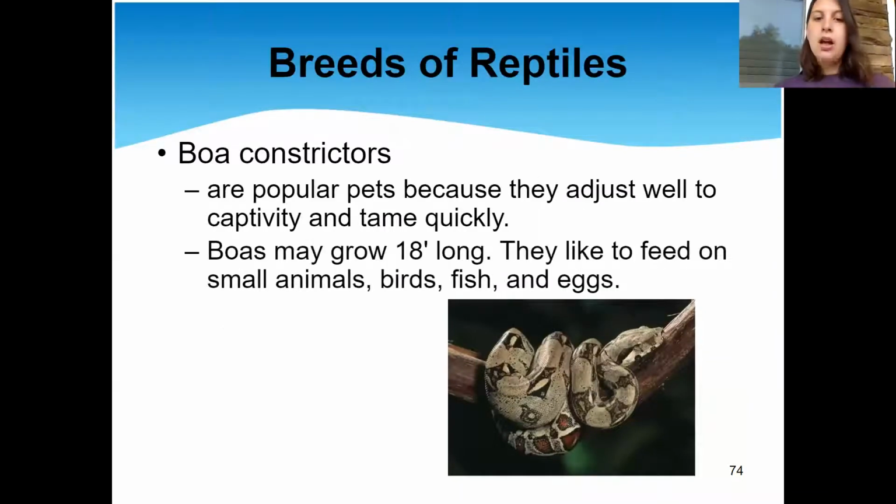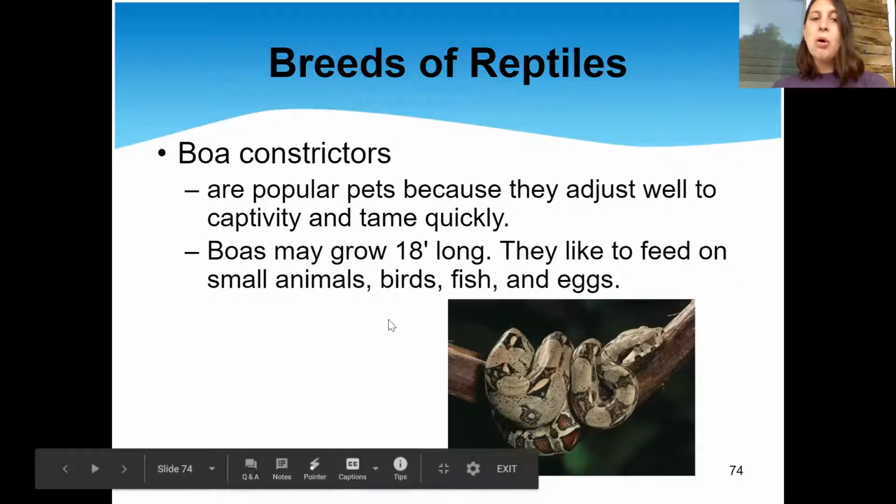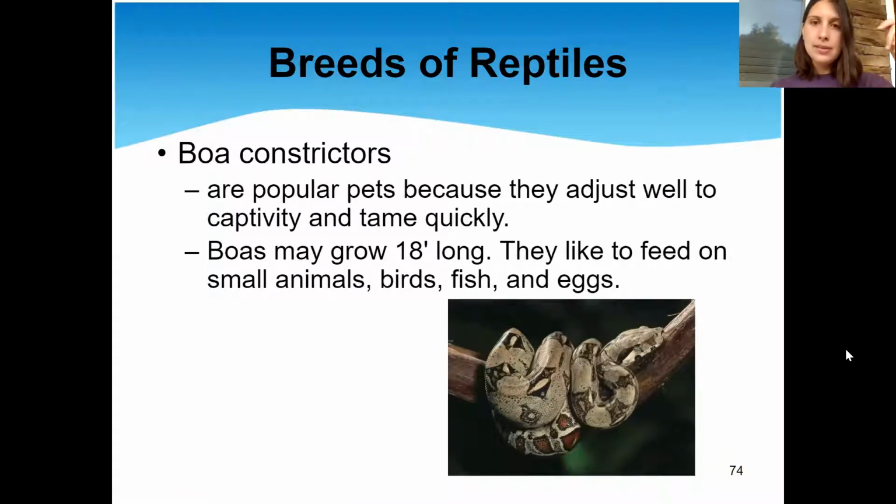And then reptiles. First one, boa constrictor. Boa constrictors are really popular pets because they adjust to captivity pretty well, and they're relatively easy to tame. They can end up growing to 18 feet long. It's a big snake. If they get to that point, they're probably going to end up moving on from their normal diet of small animals like rats and mice, birds, fish, and eggs.